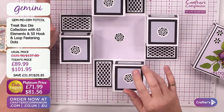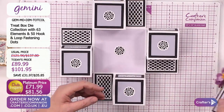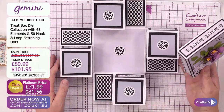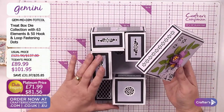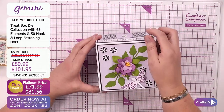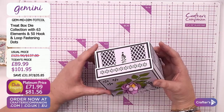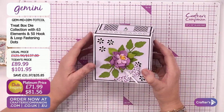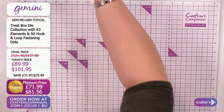And then there's a template in there as well, which allows you to make the base and the lid section. So these all fold in, and you can see there's a space for each one to make that cube, and then your lid secures them together. Isn't it all magic? Those beautiful decorative pieces are part of the die, the flowers being added on as a separate embellishment. So that's the first set.